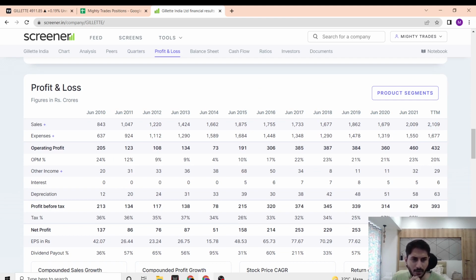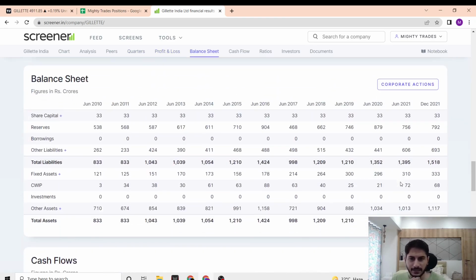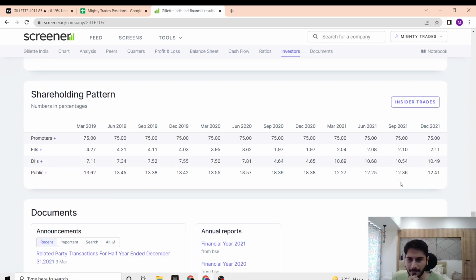The margins have gone down a little bit because of the inflationary pressures. As you can clearly see here, their margins were between 22 to 26%, and now those have come down to 20%. So I guess they will take some time to bring their margins back up again.